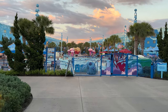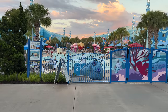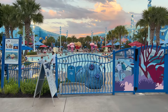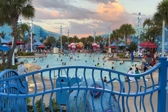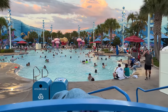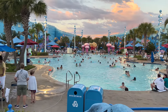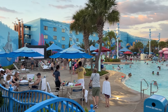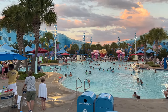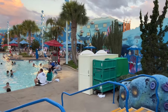Now you can see a warm night here at Art of Animation. They've got a lot of people enjoying the pool. I believe it's called the Big Blue Pool. I think it is. And see tons and tons of guests enjoying it together. Super well themed, especially for a value resort here at Walt Disney World. You can see Crush, and you're kind of being surrounded by the big blue ocean all around you. Love that sunset here at Art of Animation, but you can see a little bit of a crowded pool with great theming.